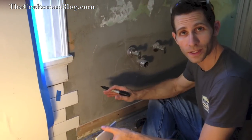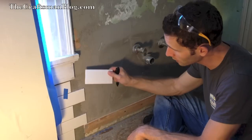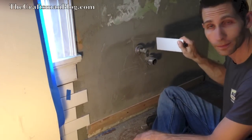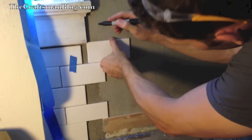Now we've got our ledger board set up, and what we're going to do is pick up tiling where we left off yesterday. The first thing I'm going to do, I have one cut to make on this tile. The rest of these, for a little while, are going to be pretty easy until we get over to here. But the first one has got a notch in here, and you can see this one's just a little bit too tall. So I'm just going to make a mark on here.